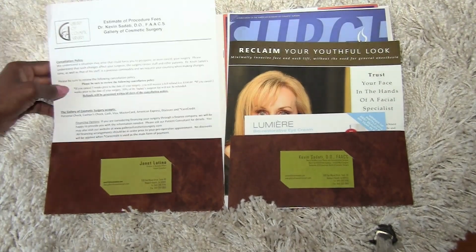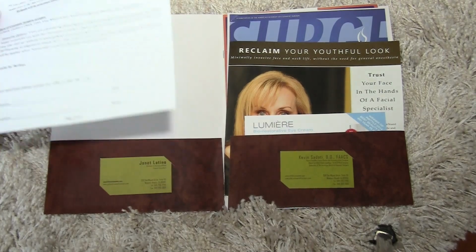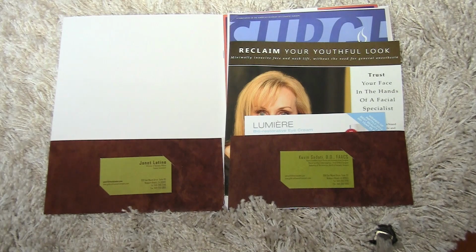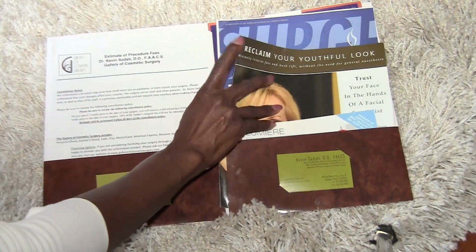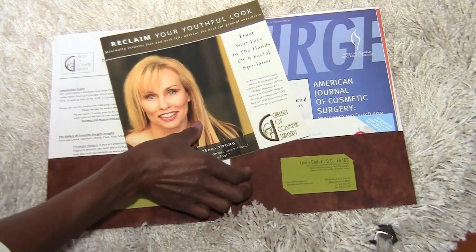This talks about my cancellation policy and how you get 50% back, or you can reschedule or apply it to another surgery. I'm not canceling, so I don't have to worry about that. This is just some literature. These are some publications that he's in.